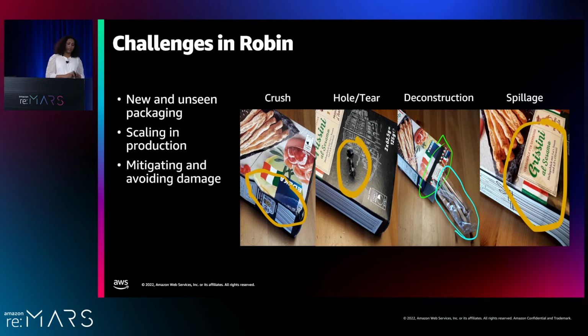The third one is mitigating and avoiding damage. Here you see some packages that have been crushed, either by the robot or upstream before they arrived to the robot itself. There can be holes or tears. There can be deconstruction, where the packaging tore open and now the item is outside. There can be spillage. All of these are categories of damage that can exist.